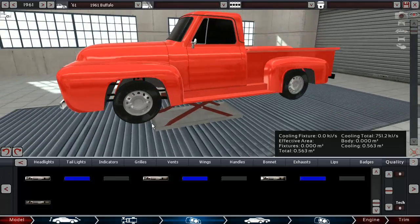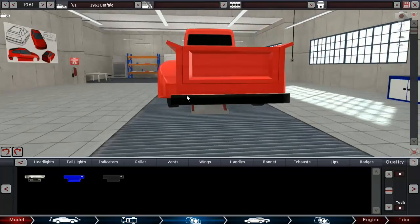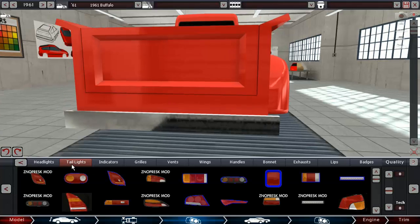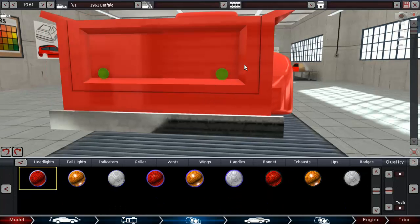Then some door handles, again pretty simple. Okay. Now what do we do for the taillights? I think we're gonna do something similar to the other cars, and go with 2 red ones and then a yellow one for the indicator, obviously.